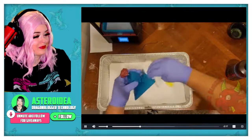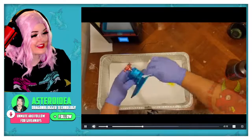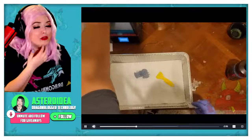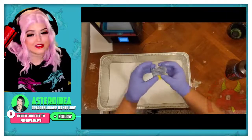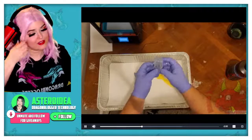And notice, and please notice, he's wearing gloves. It's very important. You don't want those chemicals on your skin. Some of the support material, and I aligned it in such a way that it should be pretty easy to get off.